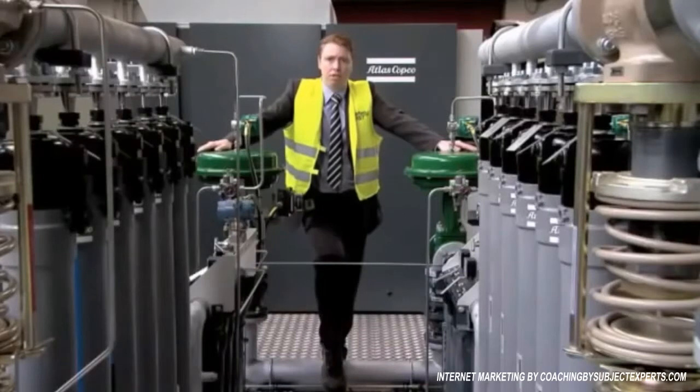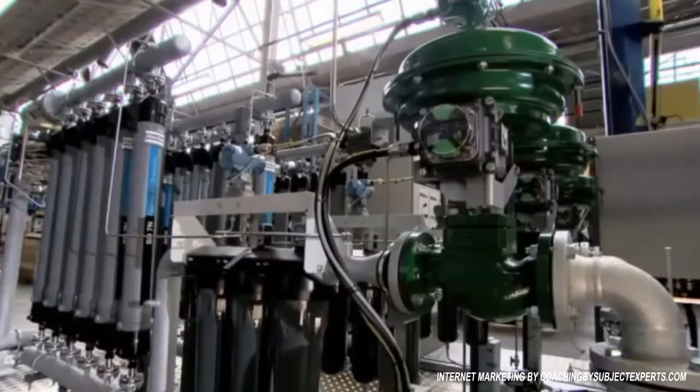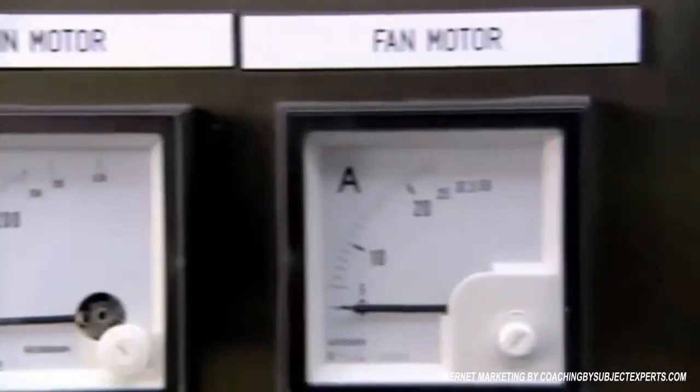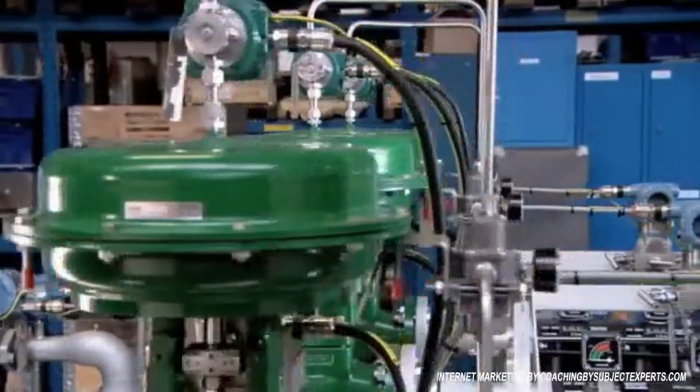Customization has been done on the motor, the piping material, the control logic, the instrumentation and the documentation. The result is this package, built to our customer specification and to his satisfaction. This skid package is yet another example of Atlas Copco's dedication to detail.